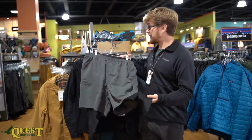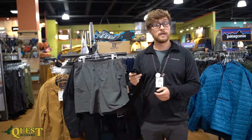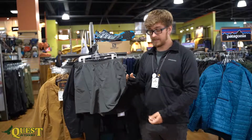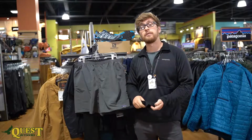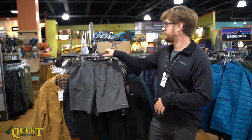But I would pair Patagonia's baggy shorts with Patagonia's base layer. This is a mid-weight by Patagonia. Features that same grid tech technology to keep your body warm, but still allow air movement so you don't get sweaty and wet, dropping your body temperature.